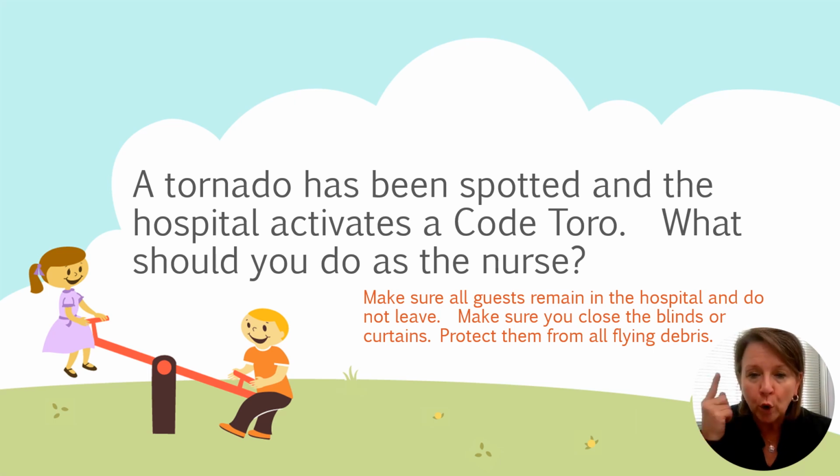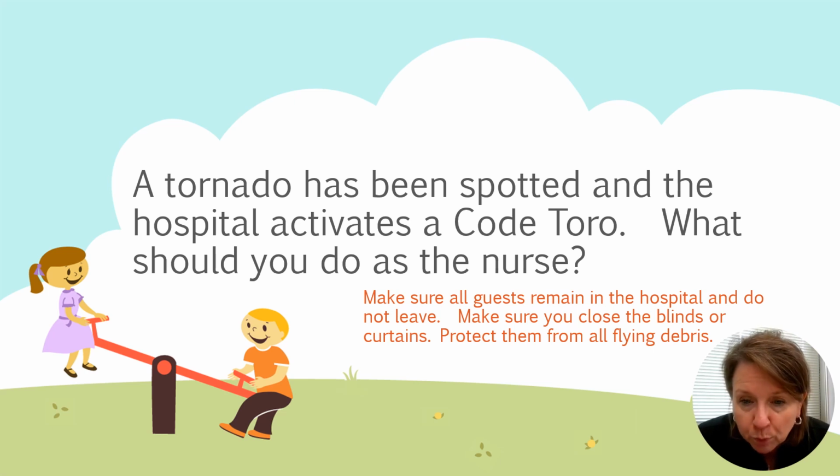No. Code Toro has been called, or Code Tornado, over the intercom system. All guests are to stay. You need to go ahead and get them secured, and do not leave the facility. It's so important, because if not, they could walk out right into it, and we don't need that. We need to keep them safe. Make sure you close the blinds or curtains in the rooms, because that will protect if the glass blows in, the windows blow in, or anything else. It can help protect that from entering into the room, and protect them from flying debris. So we want to make sure none of that happens.